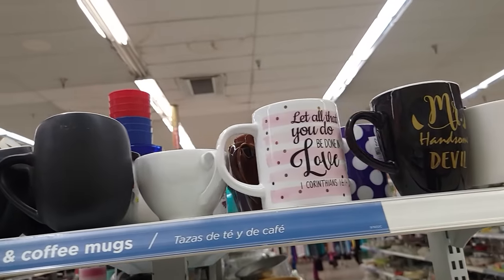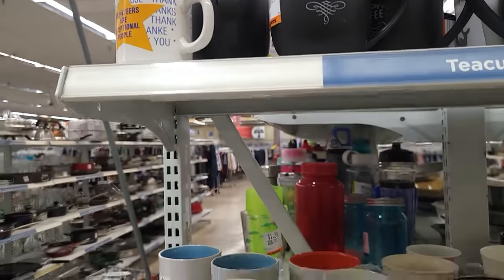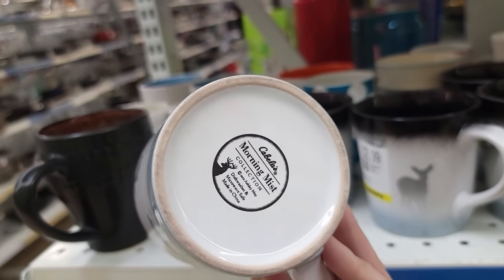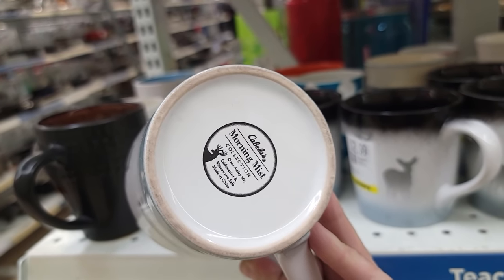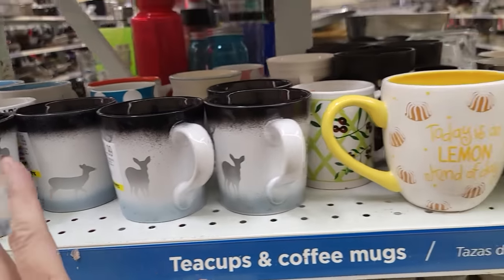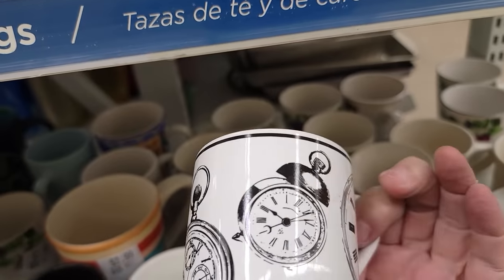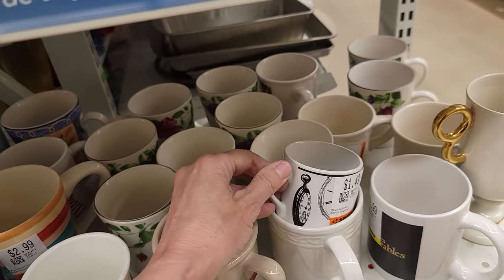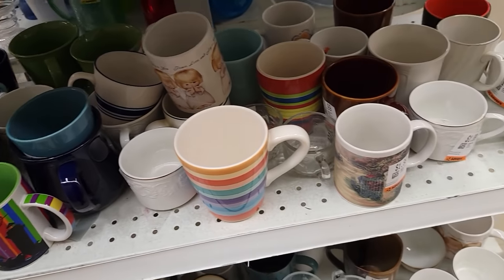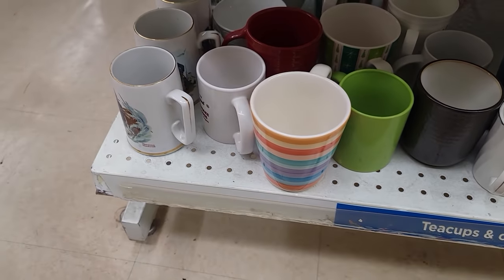All right. They have a bunch of mugs here on an end cap that I'm kind of peeking through. These are pretty. Who does you? Cabela's Morning Mist by Abby May. Those are actually really pretty. I might look those up. So those are intriguing. Oh, look at this little kind of steampunky stopwatch, pocket watch. Little demi-tasse, but I don't see anything else that is super exciting.